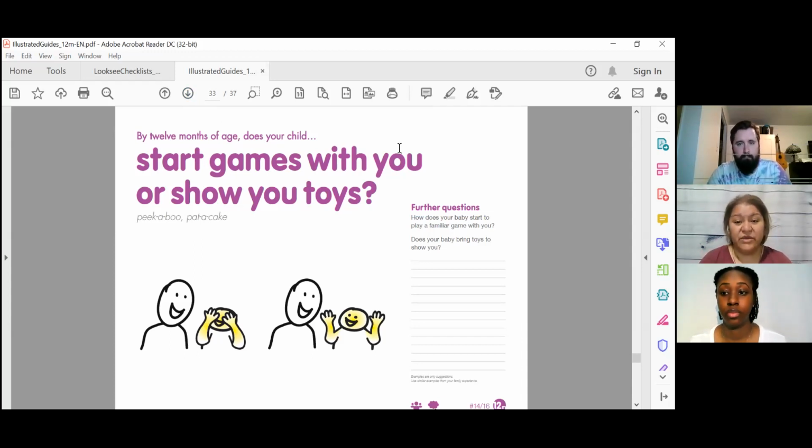It says, how does your baby start to play a familiar game with you? Does your baby bring toys to show you? When they bring something to you, talk to them about the toy: oh, thank you for bringing me the truck. I see that it's a blue truck. It's got wheels, just to continue that language development.